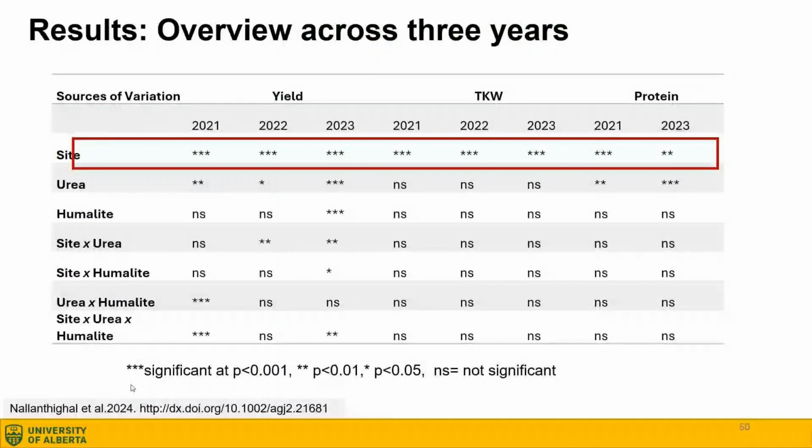Here we found that, of course, yield across the sites, protein, and 1,000 kernel weight were affected by site. We expected that. We were looking for where humulite had an impact, and we saw that there were some interactions there and even a three-way interaction. So I'm going to start by site and by year to show you what we found.